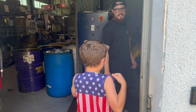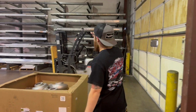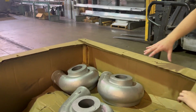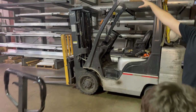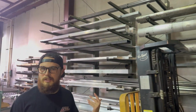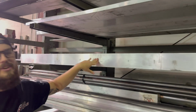All right, so into the door here. This is where all the raw material comes in. Everything from, you know, our cast items here. These are our USA sourced cast blowers, and then we've got a raw material that comes in, you know, airplane grade aluminum. You can see USA sourced. This is how your ProCharger starts off.